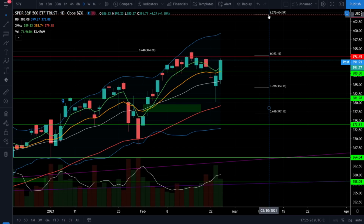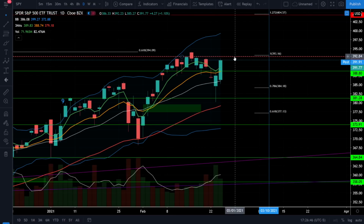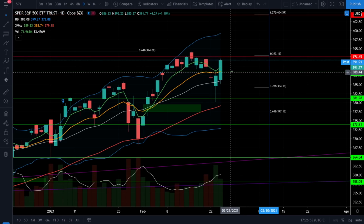So like I always say, each and every day, trade with what's in front of you and don't focus too much on where we might go. Let's focus on where we're currently at and where the price action and trend are currently favoring the market to go. So like I said, with the 393 level, if we get rejected from there, there's still possibility that we see more selling in this market. We're not out of the woods yet just because today's price action was bullish.